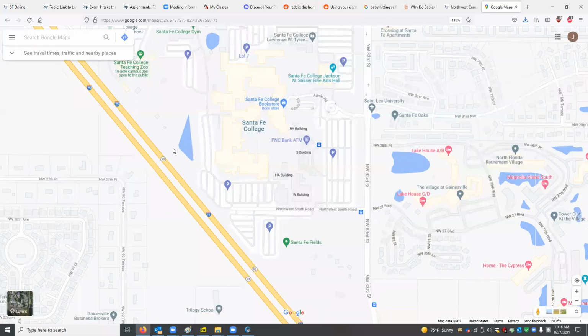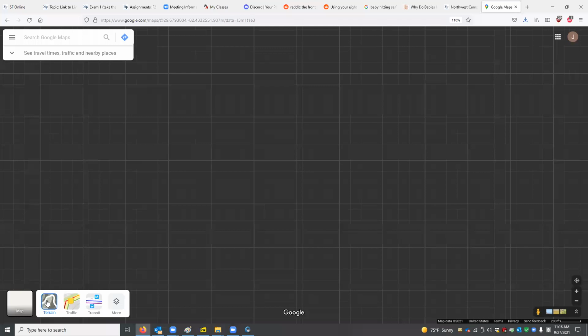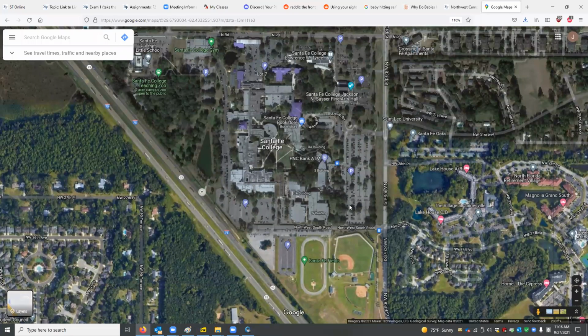Here we go. So here's a map. This is Santa Fe. It's not really near the gym. The gym is way over here. The testing center is over here. Here's layers, let me turn that on. All right, so when you come to Santa Fe, here's 83rd. This is the road that runs right out front of Santa Fe. Here is the little bell tower thing. The library is over here. The Learning Commons is over here. The P building, where the math office is, is right here.